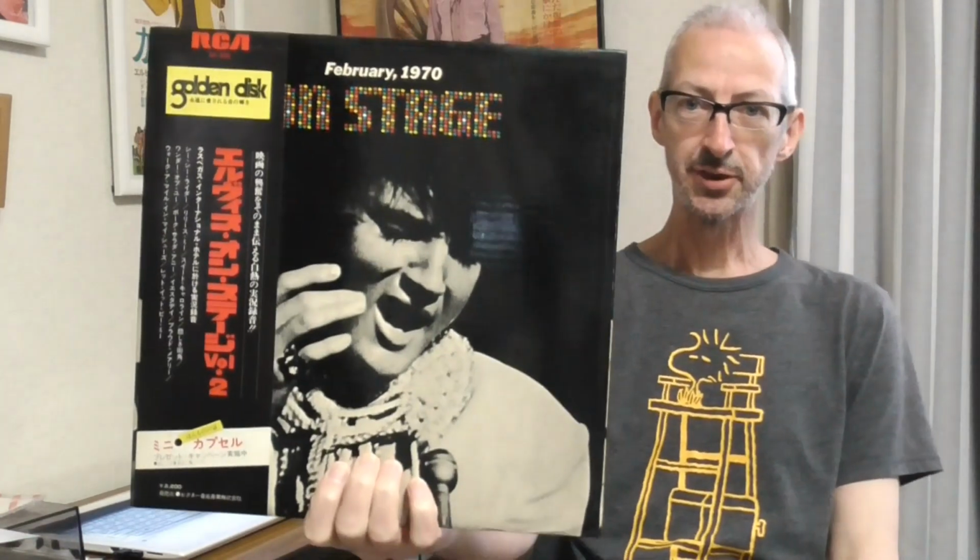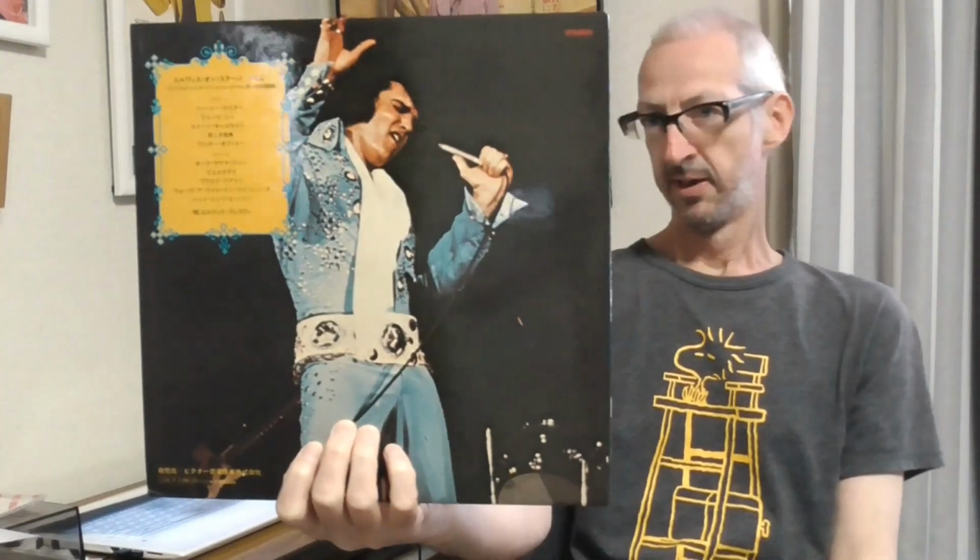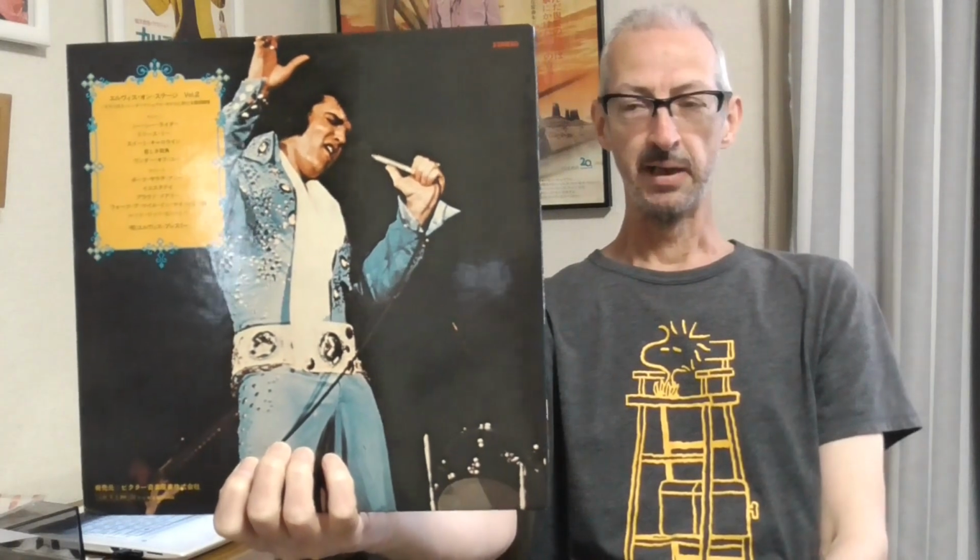At the end of 1972, when Elvis on Tour was released, RCA in Japan reissued all of Elvis's live albums, and they changed the designs of the covers. Here's an example. This is On Stage, with the familiar front cover, but the back cover has changed, and it has this very striking picture from Elvis on Tour. The inside too is completely different.